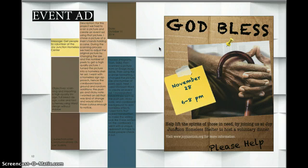Also, the only other main challenge that I had was linking everything together. Throughout the semester, we've used folders to keep track of everything, and so just linking this many projects and text boxes and all sorts of stuff, linking it all together to create this 20-page portfolio was a little bit difficult.